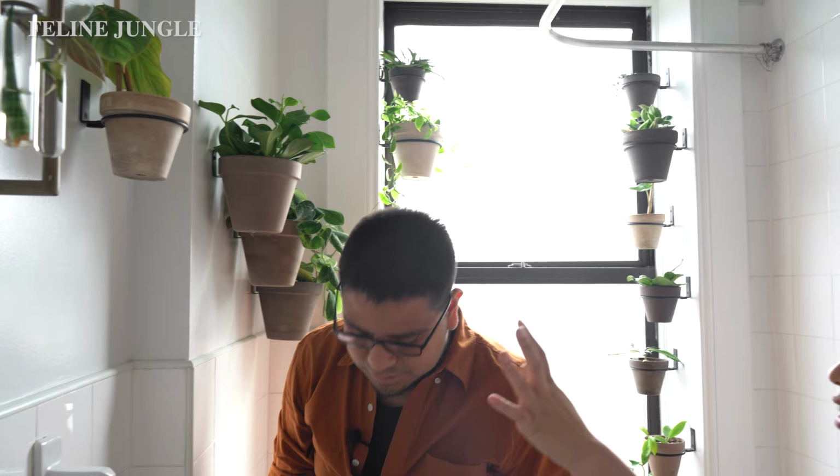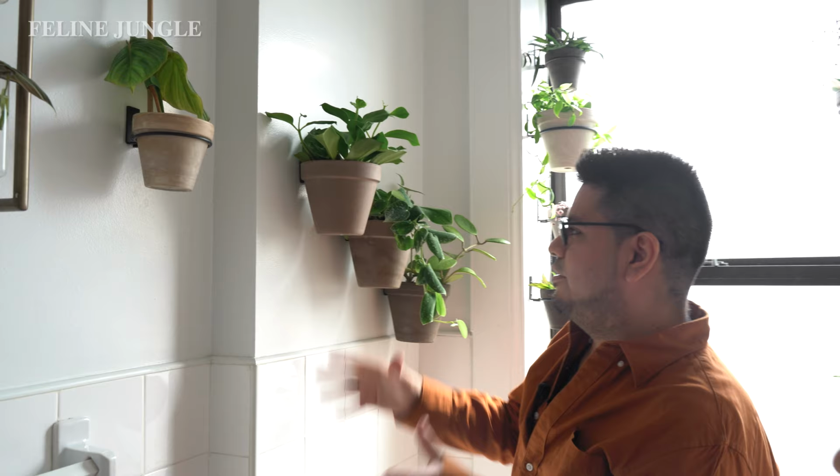You have this cascading effect with your planters. Oh yes, mainly because when you stand up, you don't want to hit your head.